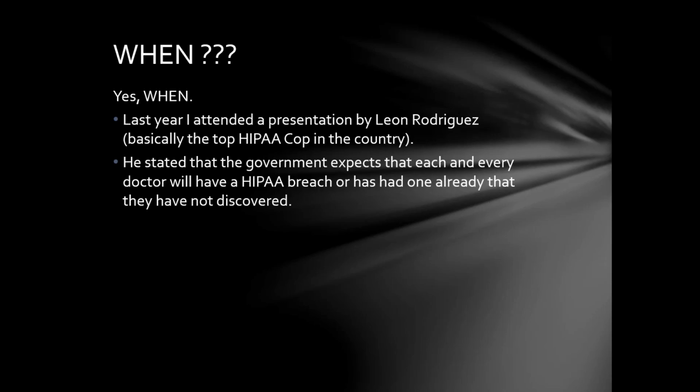Bottom line is this. The federal government has come out and said when people have a HIPAA violation, not if. They expect that every doctor in this country will have a HIPAA violation, and they expect that many have already, and many of those who have don't even know it. So since they expect that we will have a violation, we can't expect that we're not going to have one. It's going to happen. Just be prepared for it. Next slide.